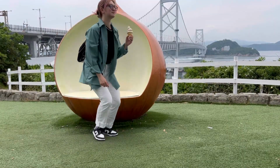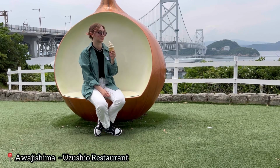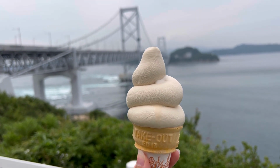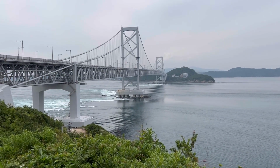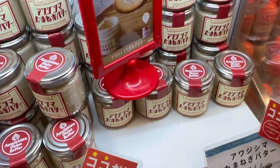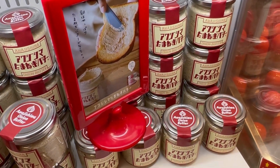To get back to Osaka, I had to drive through Awajishima again. And you know I could not just drive on by without getting my beloved onion ice cream. I am not joking when I say it's delicious. It might be my favorite ice cream ever. If you like sour cream and onion chips, you will love this.